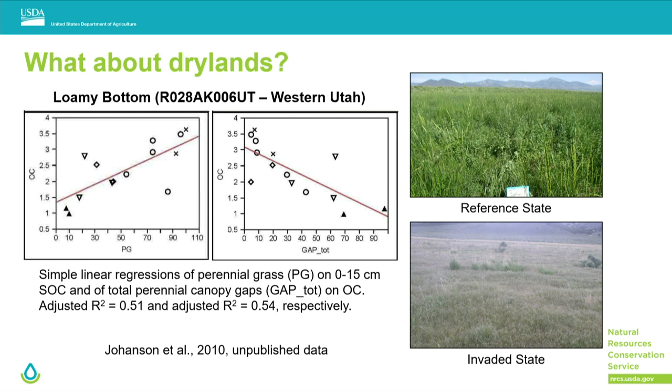All right? And so you may say, oh, well, Jim, that's a couple of examples of forests in cold, wet climates. What about dry lands? Do these same patterns or concepts also find use in these dry land environments? And so this is some work from Jamin's graduate research on a more dry land ecosystem in Utah. And you can see some of his results here in terms of organic carbon stocks with perennial grass cover and canopy gaps in that perennial grass. And so again, as you approach that reference state, you start to build up more organic carbon in these soils, versus these alternate states within the state and transition model.